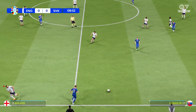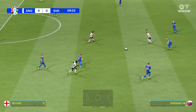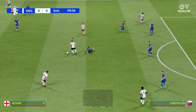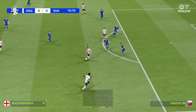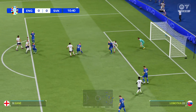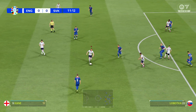Stanislav Lobotka. On the ball, Harazlin. Plenty of support here. Alexander Arnold. Can they forge ahead? Oh my goodness, you've really got to praise the defending. That was top notch.